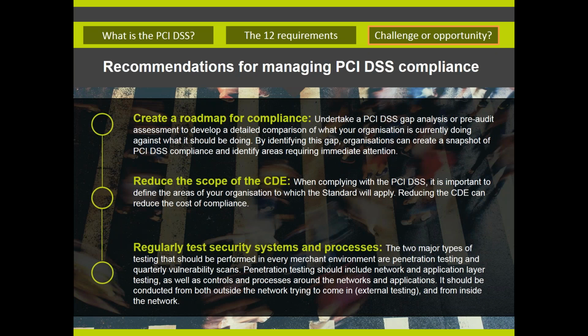So, how do you manage your PCI DSS compliance? The recommendations are: conduct a PCI DSS gap analysis. You can either do that yourselves, or you can get an external consultant in to assist you with that gap analysis exercise. It's a matter of understanding what the requirements say and how you interpret them. That's the challenge that most implementation project managers have, where they try to read the control and understand what the intent was.